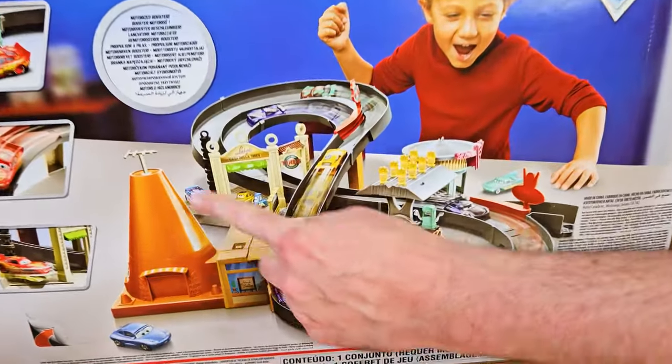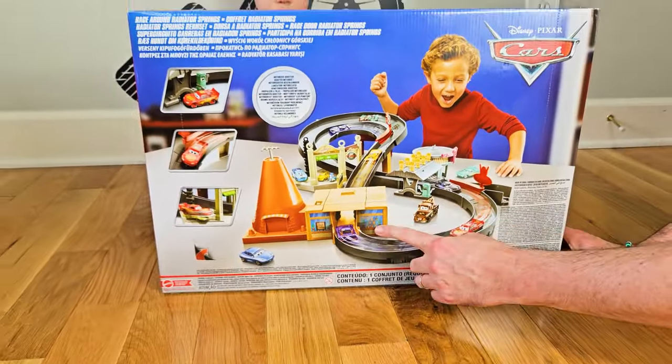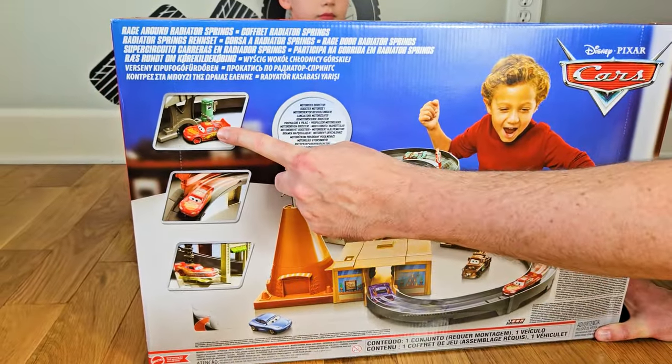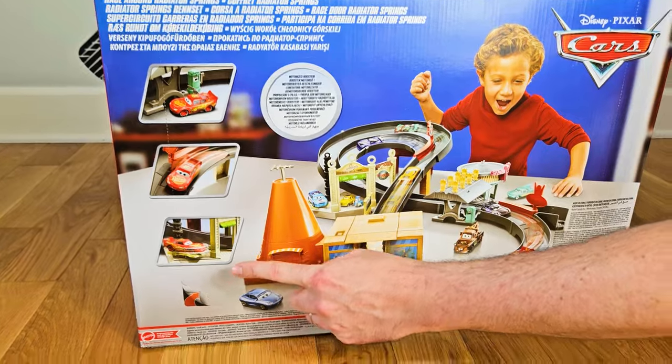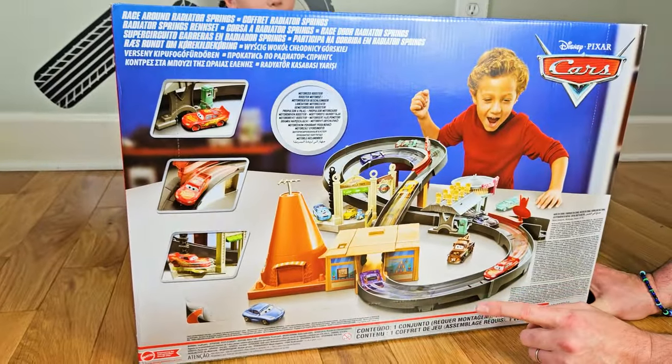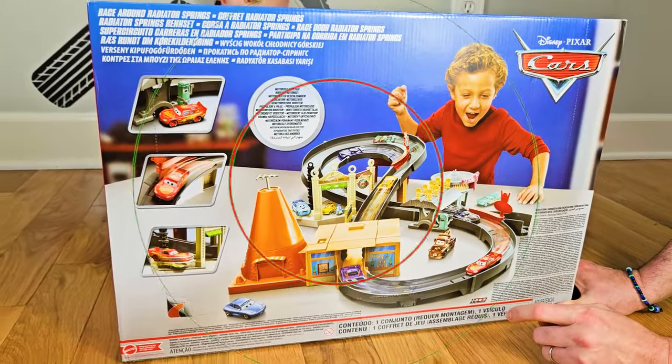We're gonna build it. Look at this giant traffic cone it's got, and this building here. It's got the radiator here. You can fill it up with gas. You know, the racetrack. It's got a little forklift. So lots of interesting play action here. Bring in some other toys. Let's see how it works.